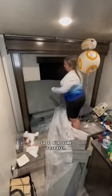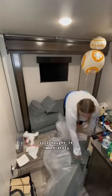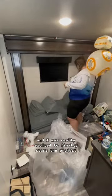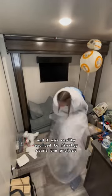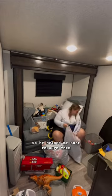So I did some research and I found one that would fit perfectly, so I bought it immediately. It came in 2 days and I was really excited to finally start the project. As you can tell, his toys are still all over the place, so he helped me sort through them.